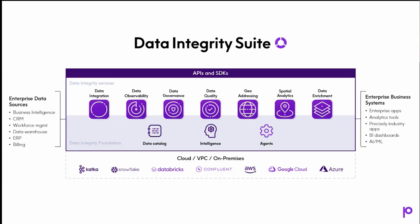Geo-addressing, as we saw, is used to verify and standardize addresses and geocode them, and spatial analytics to drive and visualize spatial relationships hidden in your data. And finally, to complete the horizontal line here, data enrichment, to enrich your business data with expertly curated datasets. And remediating data quality issues and ensuring accurate and consistent data within your ecosystem is paramount. You can't build trust without quality data. There's no guessing in all these capabilities. They essentially need to work seamlessly together to impact the life cycle of data from preparation to observation to remediation.